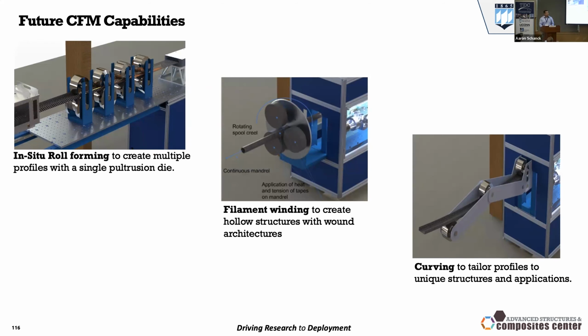Just a quick overview of a couple of different CFM capabilities and future capabilities we're working on. So you guys have the rebar in your hand. That actually uses two processes to manufacture. Pultrusion makes a smooth rod. And the other process isn't listed up here, and we all call it something different, but it's essentially rotary stamp forming. Two molds rotate to create the thermoplastic surface.